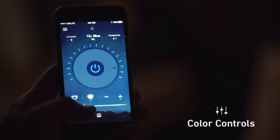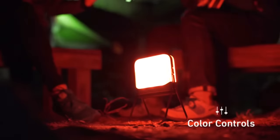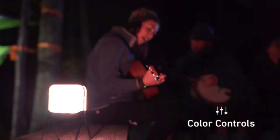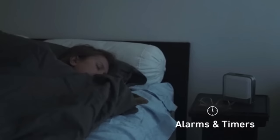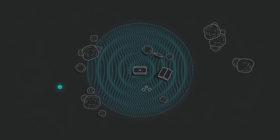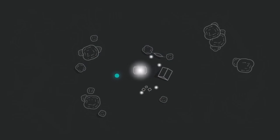Full color spectrum control allows you to engage night vision, calibrate the warmth of your light, or even have a little fun with your surroundings. Set sleep timers or alarms to wrap up your night or start an early day without fumbling in the dark. Enable proximity activation, and the Base Lantern will automatically turn itself on or off based on your location so you can find your way back home safely and easily.